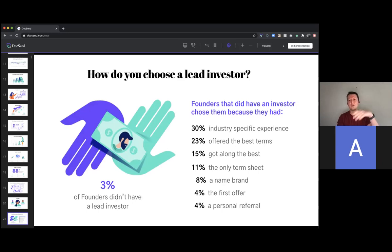So of the other ones on here, got along best is kind of in the middle. The only term sheet is also in the middle. So if you only get one term sheet, don't stress, just take it, move on, build your company. It's fine. Name brand is pretty far down the list. Again, you're going to have to build this company. Does the name brand of the investor really matter? Not really. What matters more is that the partner you choose to work with knows your industry and is going to be a good partner to you in building your company.